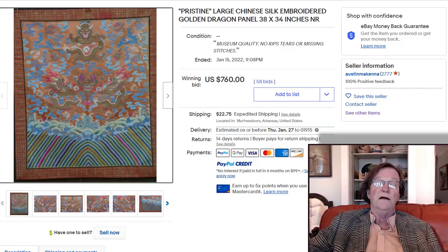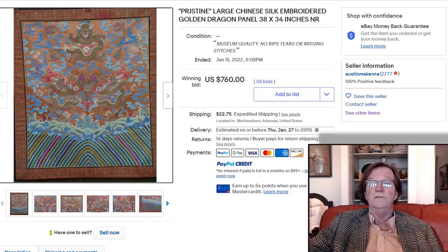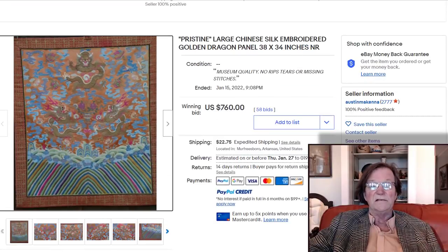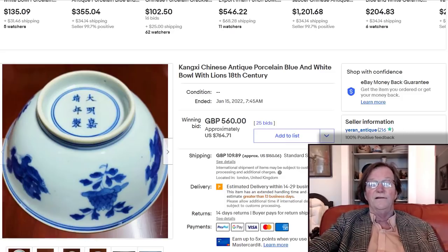Obviously cut from something larger. This was originally perhaps an altar hanging or something that somebody trimmed down. What size was this? Did they give it 38 by 34 inches? So it was good size. Make a nice presentation on a wall. Really attractive. Just remember, if you're hanging silk, don't ever hang it in the sun, whatever you do, because they'll fade in a week.